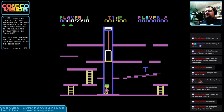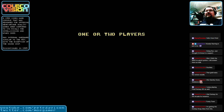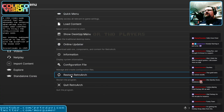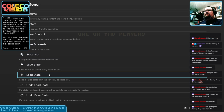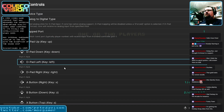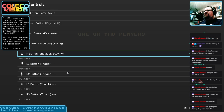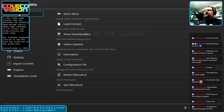Now, how do you call the lift? Oops. That's the reset button. I'm just going to check the controls for a second. Bear with me. Quick menu. Controls. Port 1 controls. I needed button 5, I think it was. That's normally the trigger button, which I don't have mapped to anything. That could be a problem. So let's map that to something.